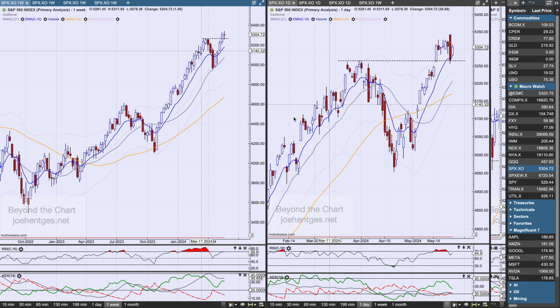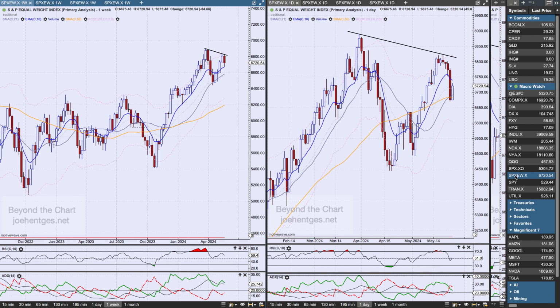I know what I want to show you next, one more thing on the S&P. Let's take a look at the equal weight S&P. It's not confirming the move higher in the S&P at all. So there's a pretty big divergence between the equally weighted S&P index and the regular S&P, which is heavily weighted by the market cap of the individual stocks. That's why you've got NVIDIA and all the Magnificent Seven having the heavy influence on the S&P.